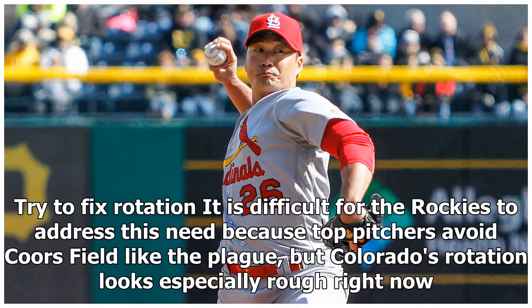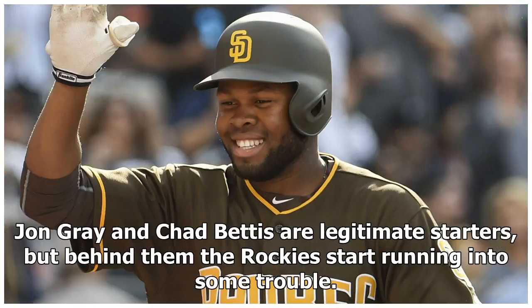2. Try to fix the rotation. It is difficult for the Rockies to address this need because top pitchers avoid Coors Field like the plague, but Colorado's rotation looks especially rough right now. Jon Gray and Chad Bettis are legitimate starters, but behind them the Rockies start running into some trouble.